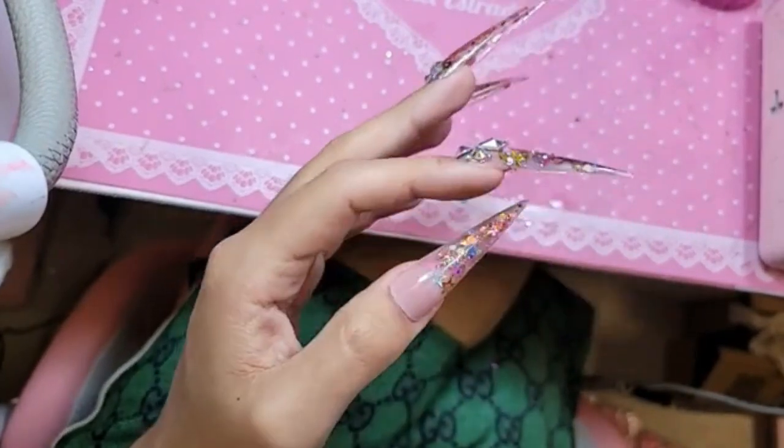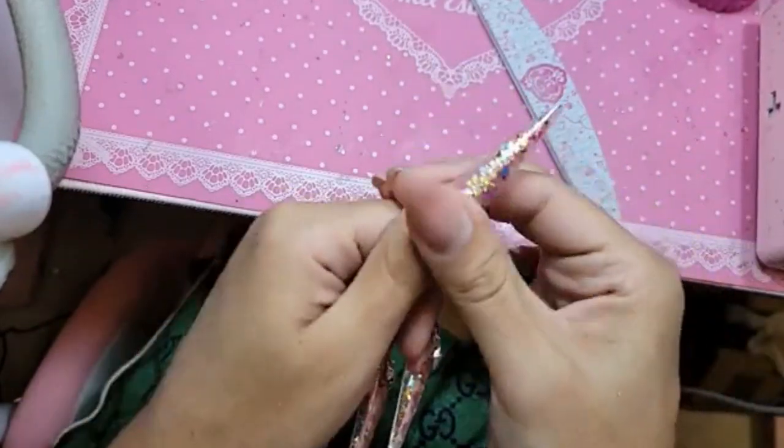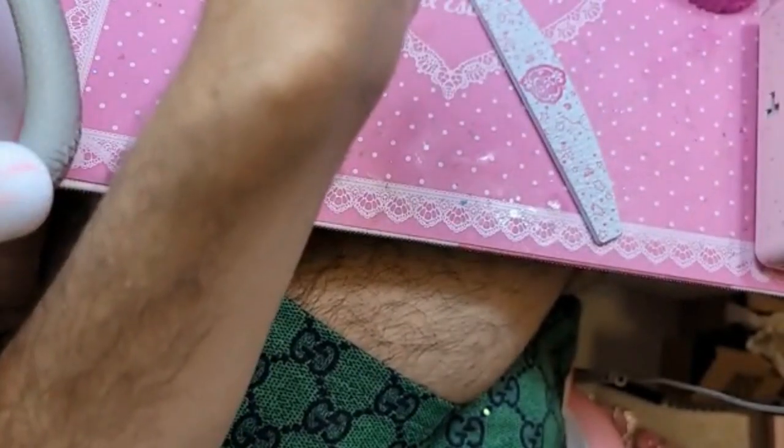I'm gonna take my 100-100 grip file. I'm gonna file her. Just wanna make sure this acrylic is fully dry before we start filing. So what you can do is actually hold it up to the light. And that will help it dry faster.